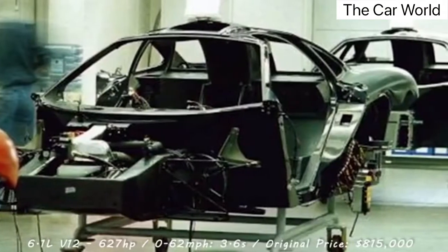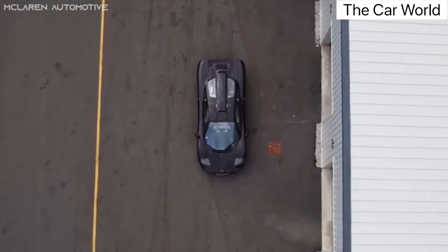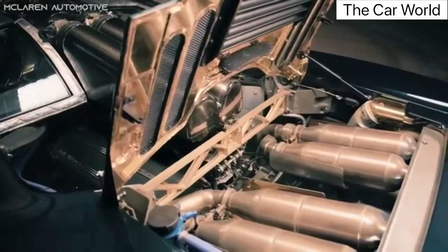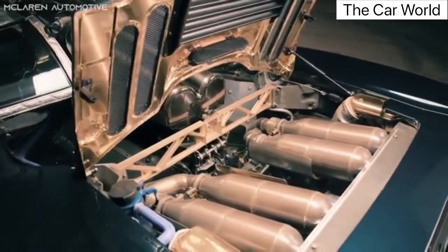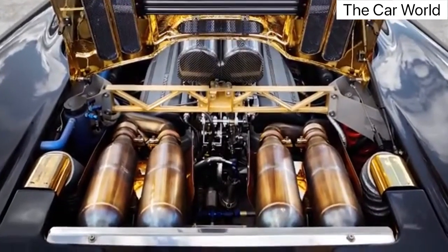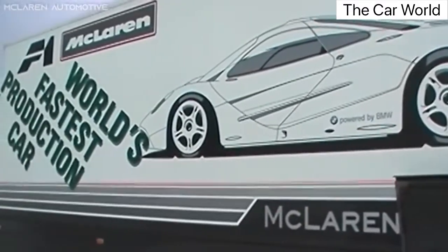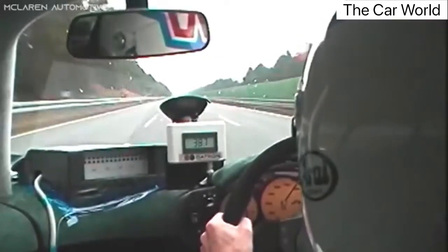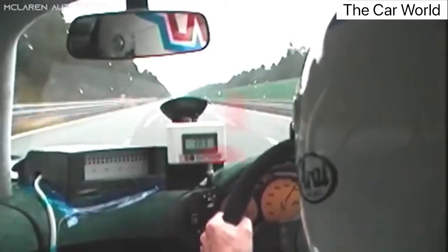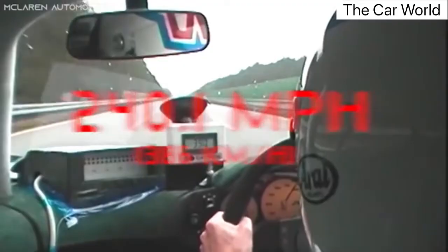It was the first production car to use a complete carbon fiber reinforced polymer monocoque chassis structure. The F1's engine bay was lined in gold to protect the car's carbon fiber from the heat radiating from the engine. On March 31, 1998, the F1 set the Guinness World Record for the world's fastest production car, reaching 240.1 miles per hour, 386 kilometers an hour.